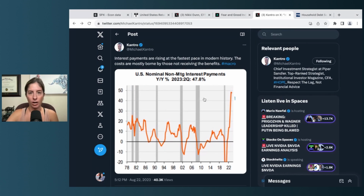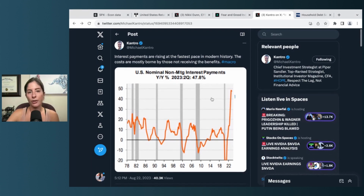So think about credit card interest and other types of variable rate debt like that, personal loans, etc. Non-mortgage interest payments have spiked, and we all expected that. We've felt it, we've heard of people having to pay more interest on their credit card debts. We've heard of people dealing with HELOCs, home equity lines of credit, that they didn't think the rate was going to go up so high, and it's a variable rate, and now they're paying more interest. So higher interest rates have been hitting people's pocketbooks for sure.